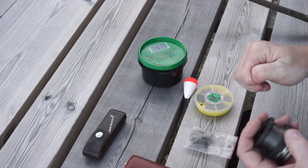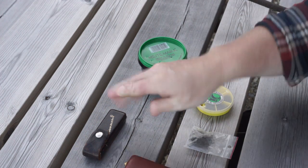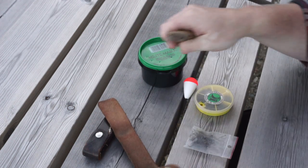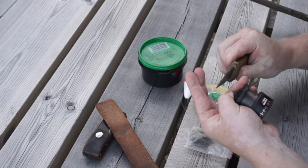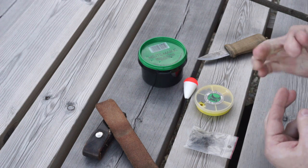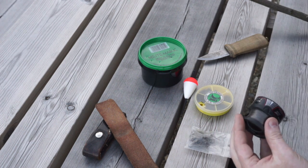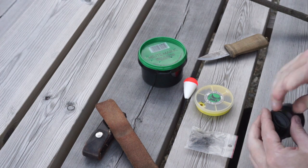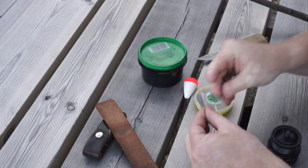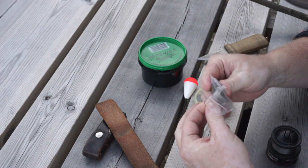I guess first I'll try to cut off the end of this line, because it's a little bit old and it's been turned around a little bit, so maybe it's a little weak. And attach one of my hooks.